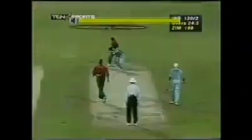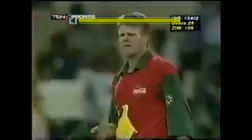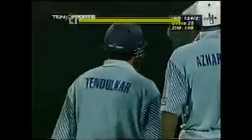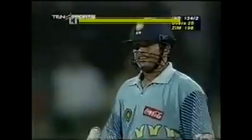Oh, beautifully played. That's the most beautiful late play. He just waited for it and let it go, and then at the very last minute, he just dabbed it away to the boundary for 4. That's the end of the over. We'll come back and have a look at that one. It's a lovely shot. 134 for 2.